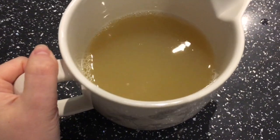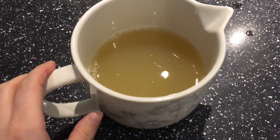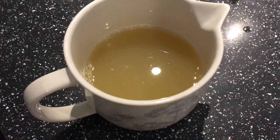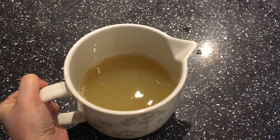So that's the finished tonic, what it looks like. I've been told that you put a little bit at the bottom of a mug and then just fill it up with hot water. So I'm going to try this first thing tomorrow morning, and I'll probably post in the comments how I get on. But I'm just going to wrap the top of that with some cling film.